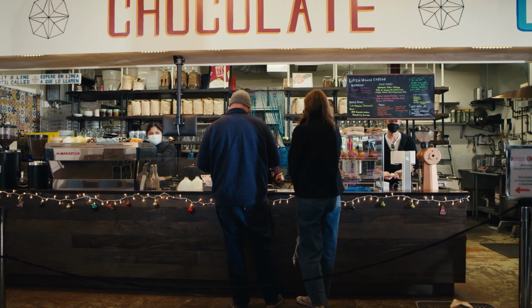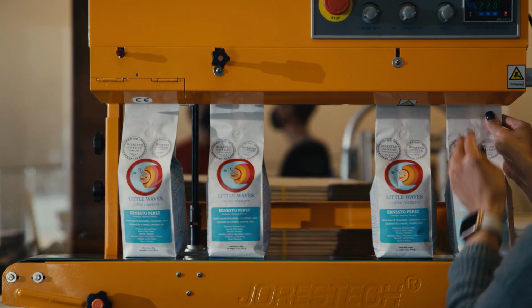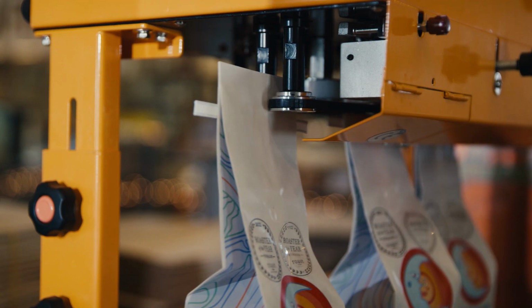And so we opened our second location in 2016 and our third location in 2017, where we have churros and our roastery, Little Waves Coffee Roasters. And throughout this entire time, we have kind of been waiting for the perfect pour over machine to go from manual pour overs, especially for really busy days, to something that we can trust and rely that will just extract the best that we can.